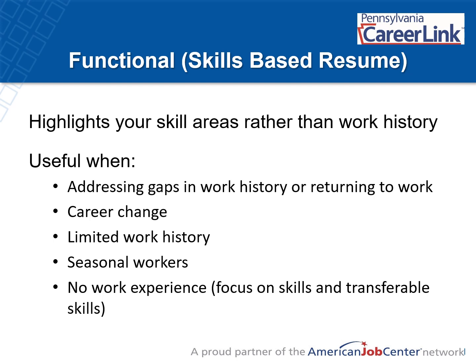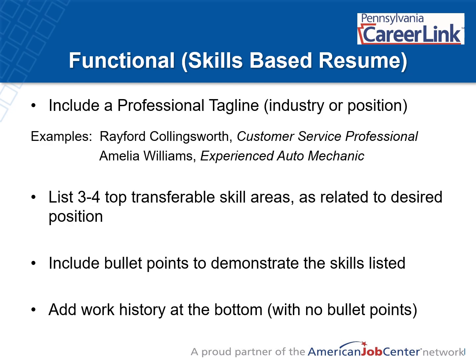Your transferable skills are those skills that you have learned at other positions that maybe aren't related to the current position you're looking at, but you know they will work great in it. So maybe there's something you learned in a job 3, 4, 5 years ago, or 3, 4, 5 jobs ago, that would be a great skill to apply to this new position. That's something you want to add to your resume. On your functional resume, it's not really clear what you are looking for, because you're just highlighting your skills and it doesn't show your job history.